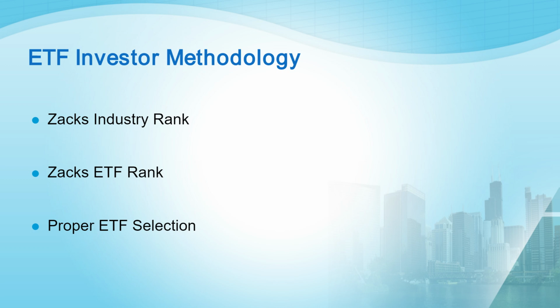First up, let's take a look at some of the key areas we're going to focus on in order to find the best ETFs for the next 9 to 12 months. Key in these areas are the ETF selection process in terms of the Zacks industry rank, the Zacks ETF rank, and then also proper ETF selection. And you can see a lot of these items on the website.